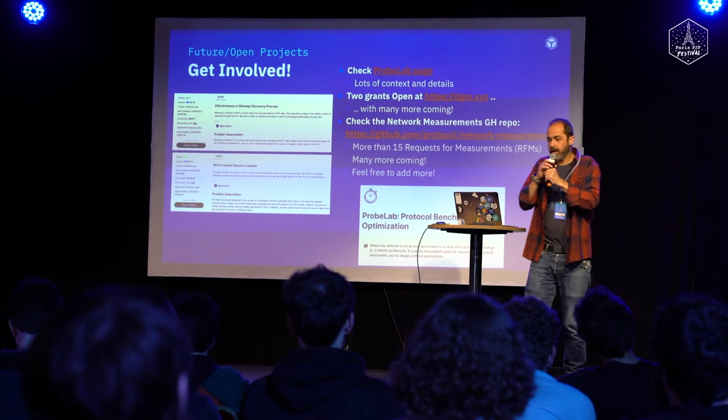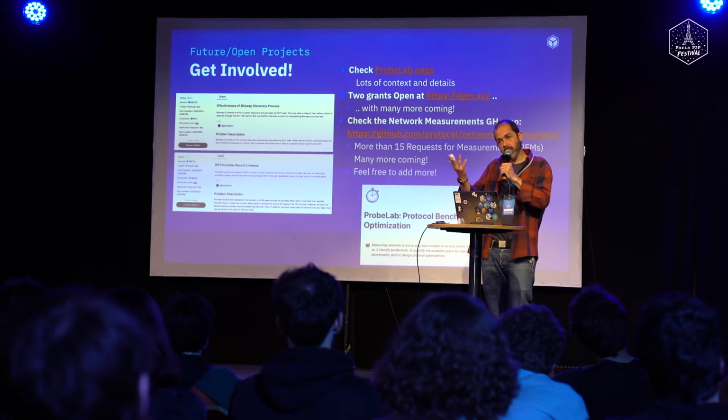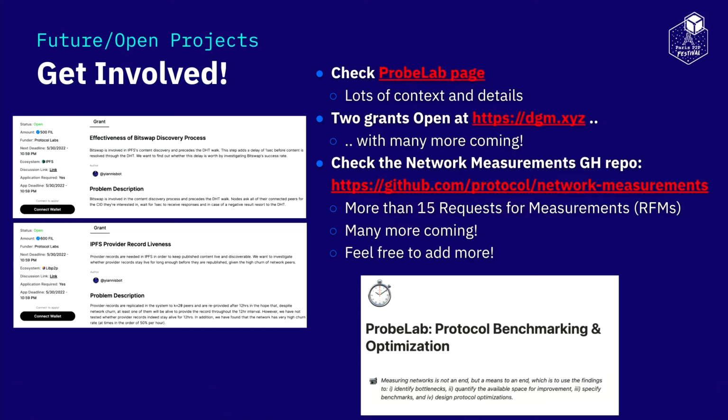Now, ways to get involved: we have all this effort to measure the Web3 stack and IPFS and libp2p. It's called Probe Lab, that's how we call it. So there is a link in those slides which I can share with everyone. It's a Notion page where you can find our discussions, context around each one of the mini projects that we're taking on.